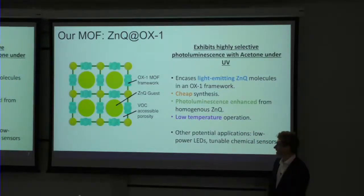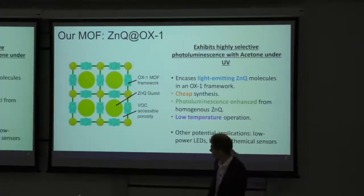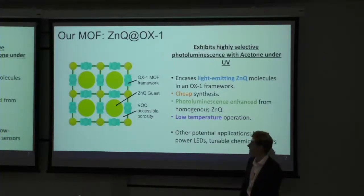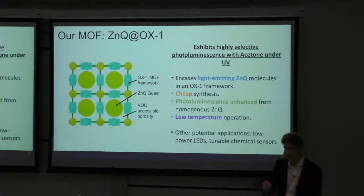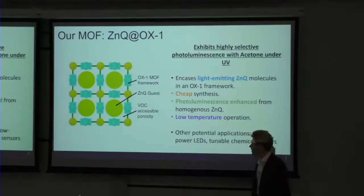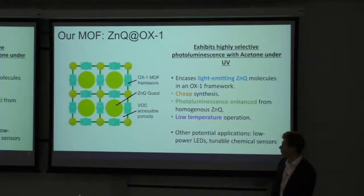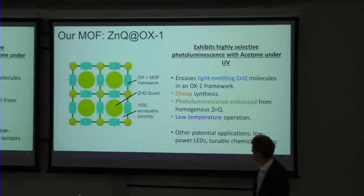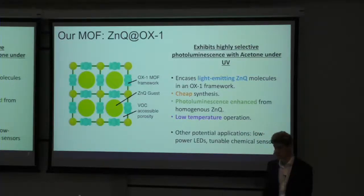But our MOF here, developed at the department, is termed ZnQ@OX1, which is simpler than it sounds. It is a zinc-based guest atom, the atom that sits inside the framework, a zinc quinoline, and that sits within our patented OX1 framework, developed here at the university. What's unique about this material is that it exhibits a highly selective photoluminescence effect under UV when exposed to acetone. The zinc quinoline is the light-emitting molecule within the material, and being put within this framework actually enhances its light-emitting effect.